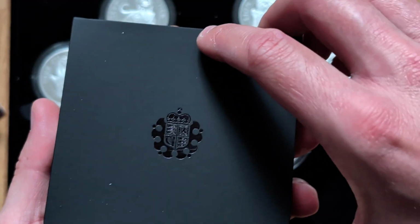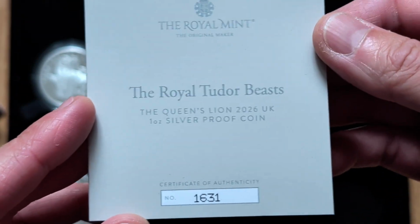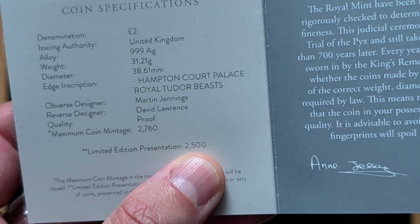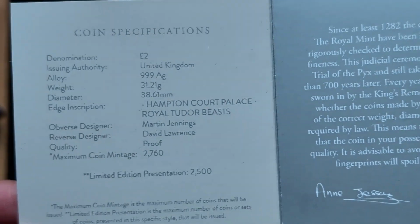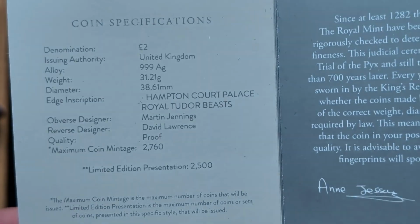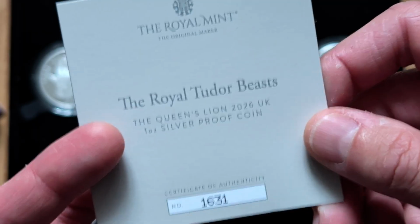Now on to the coin. I noticed that the mintages have dropped for this release. I think some of the earlier coins were 5,000. So I've got 1631. And if I remember correctly, there's only 2,500 of these being released. So I presume that's based on the fact that this series really hasn't sold very well and hasn't done anywhere near as well as the Queen's Beasts that preceded it, which I didn't expect it ever to.